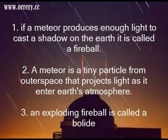If a meteor produces enough light to cast a shadow on the Earth, it is called a fireball. A meteor is a tiny particle from outer space that projects light as it enters Earth's atmosphere. An exploding fireball is called a bolide.